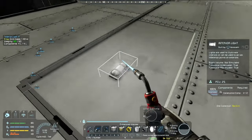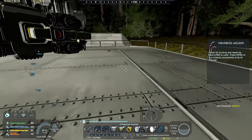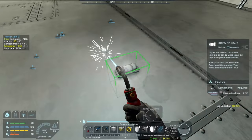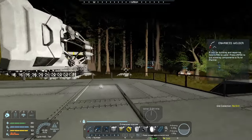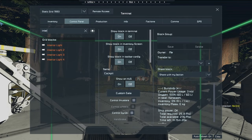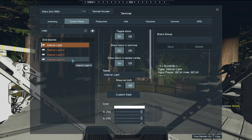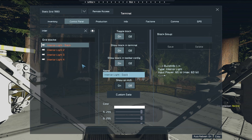Four lights, and we can arrange them in a blinking pattern. So do those four first, and we'll go interior lights, and there are only four interior lights, which is going to make life easy. And these are going to be interior lights, dock one. Dock 2. Dock... Yeah, dock 1.